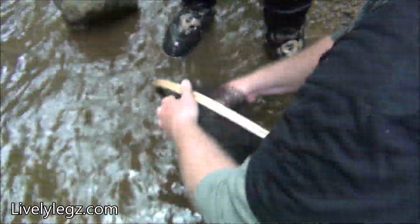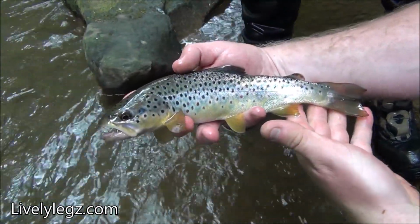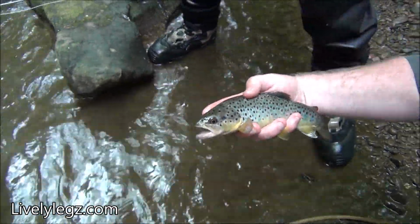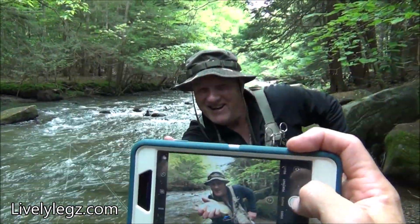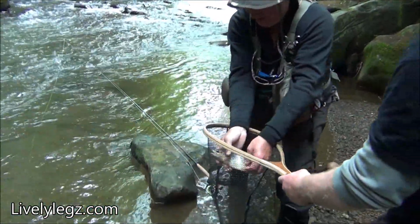Coming through my net. All right, Tiger. Look how pretty that is. Look how beautiful that is. Yeah, they're pretty. That is a gorgeous fish. Double trouble. I want a picture with it, Ben. Okay, we'll do that. Let me get him in the net. I'll get him down the water. Yeah. I want that pose. I can't see his tail. There we go. That's your pose. Got it. Put him in here. Okay.